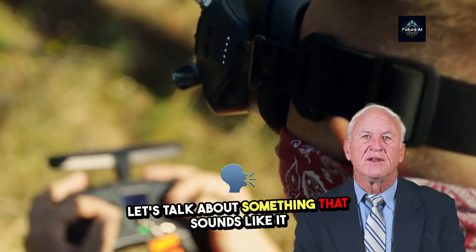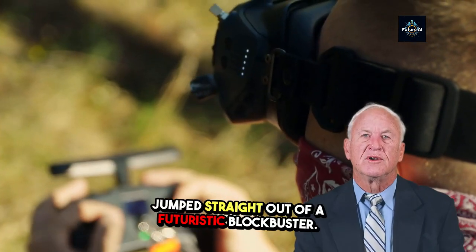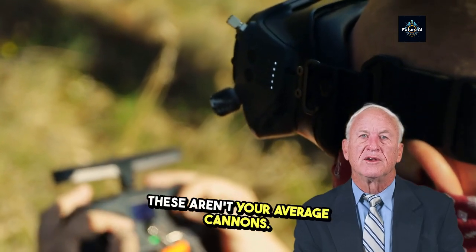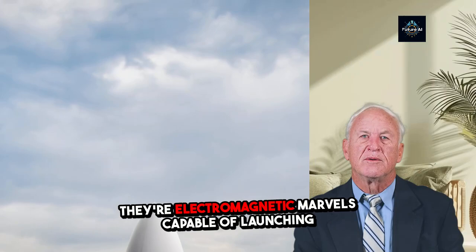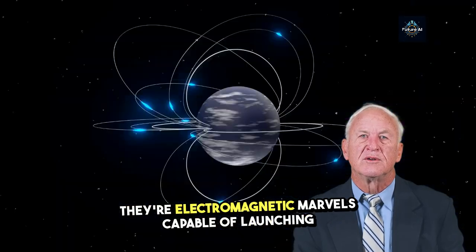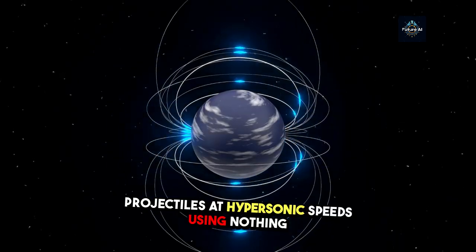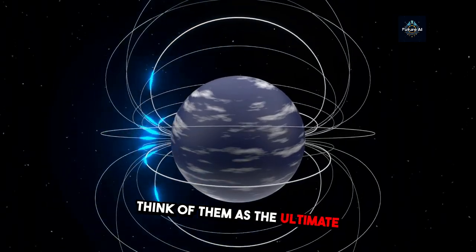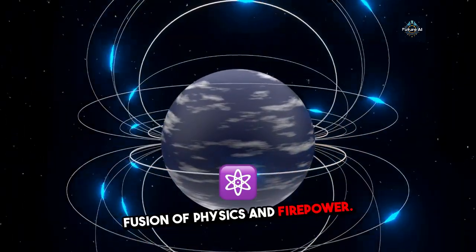Let's talk about something that sounds like it jumped straight out of a futuristic blockbuster. Railguns. These aren't your average cannons. They're electromagnetic marvels capable of launching projectiles at hypersonic speeds using nothing but electricity and magnetism. Think of them as the ultimate fusion of physics and firepower.